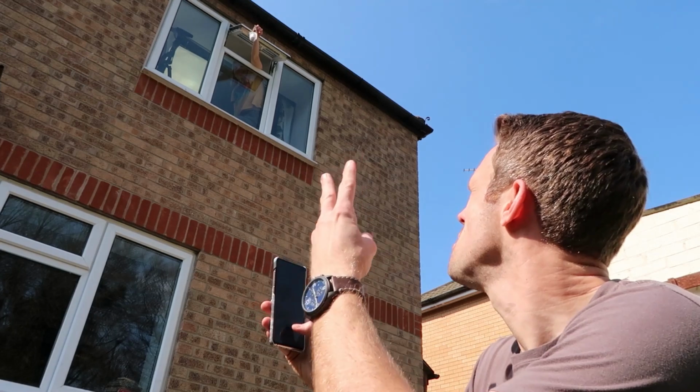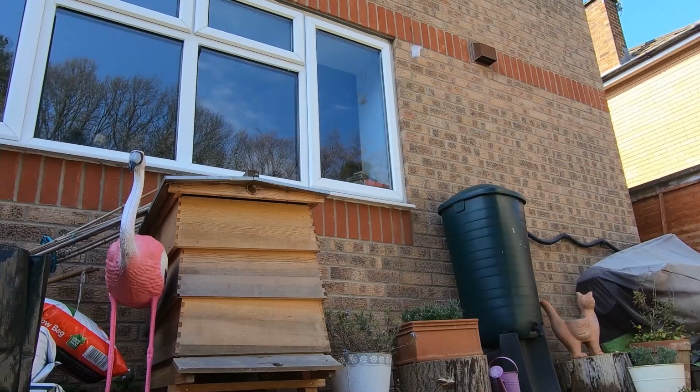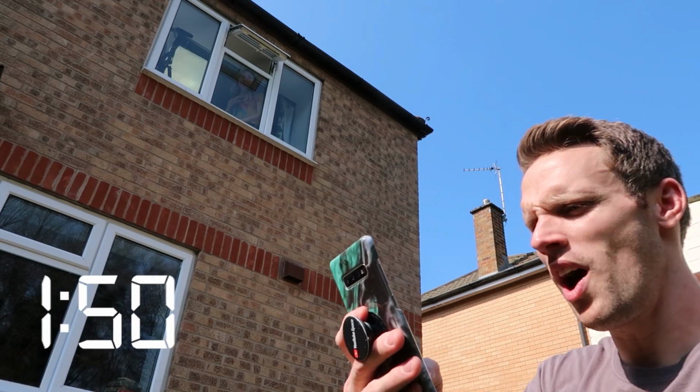It hit the water butt. Maybe that's our target. I'm ready for landing. Three, two, one, drop. Oh, that was good. 1.50. So we can definitely slow things down.